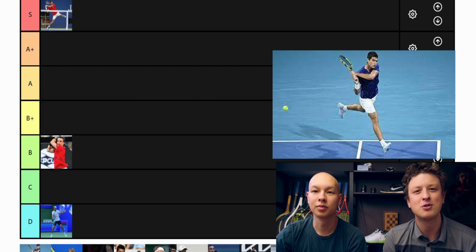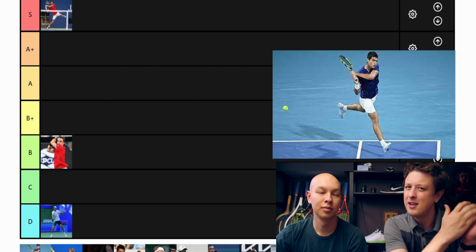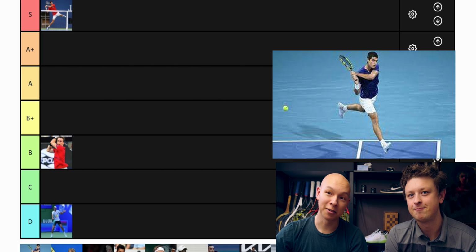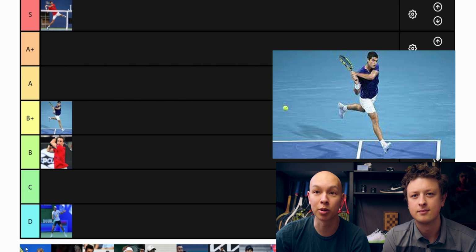I've only ever seen him struggle against really big hitters like Rafael Nadal, where he got that big topspin shot and just made him a little bit uncomfortable up high. But overall, I think his backhand is unbelievable. I'd say like B+, maybe A tier. I think B+ for now. A tier down the line for sure. He's got a great change of direction up the line, and his cross court is super reliable.